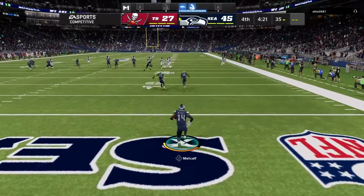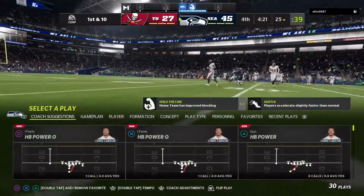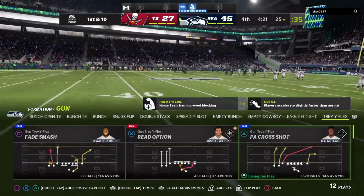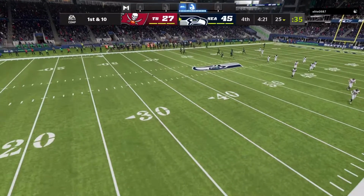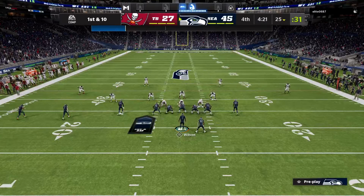Looking up into the lights, and he muffs it. The return man down to a knee, and this will come out to the 25-yard line. Here's the Seattle offense ready to get this drive underway.